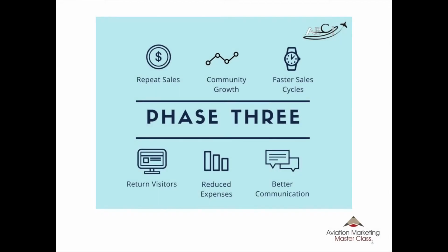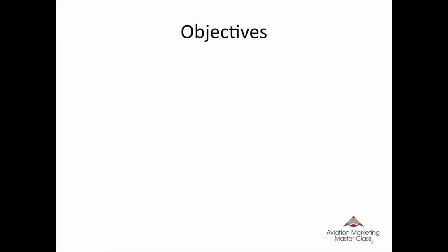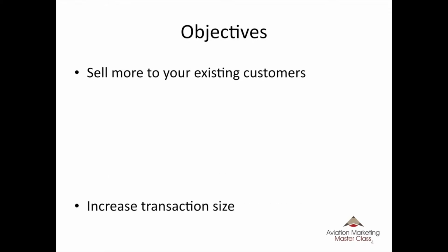We put cross-selling techniques in Phase 3, although it could go in Phase 2. But for the most part, we also want to emphasize that with your current customers, you may not be selling them as many products as you should be, or you may be selling them the wrong products. It happens more often than we'd like to think. So it is pretty important to review your current clients and what they're buying and make sure that that's the most appropriate for them.